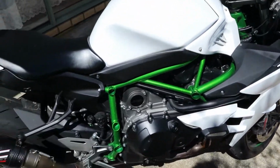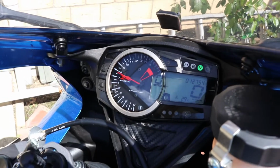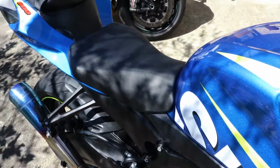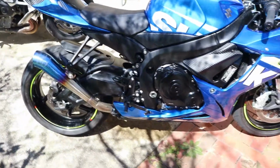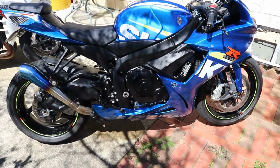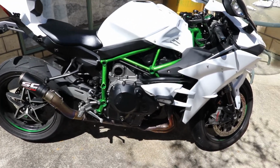Now we'll do some revs on this. 7,000 RPM, pretty good. Sounds alright. Just remember that I've got a servo still in here, so the servo is still there, so we'll be quietening the bike a little bit. Now let's go do the H2. Alright, that was the 600 sound check.